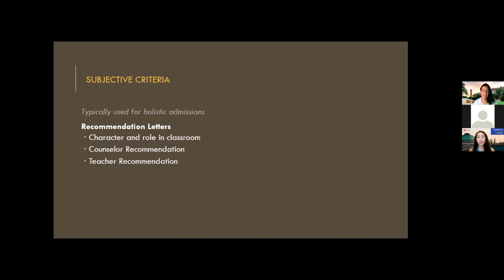Sometimes it's recommended to choose a teacher from an area of study that you want to go into. So if you're looking to be an engineer, a math teacher might be a good pick there. If you want to do journalism, an English teacher might be a good pick. And ask them early. Do not wait until a week before the application date, because chances are other students are asking them as well, right?